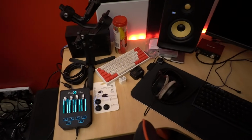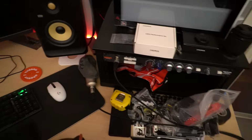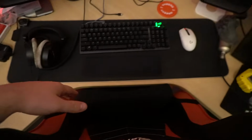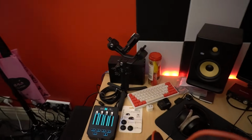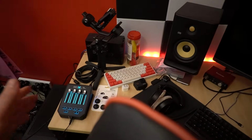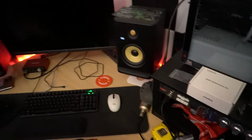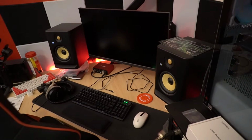The desk itself is actually a custom desk. So I went to this desk company and got it made in specific dimensions, and they also do this corner desk type, so I can have it pushed back against this corner. This used to be my bedroom, so my bed was here, so that's why I needed specific dimensions at the time.